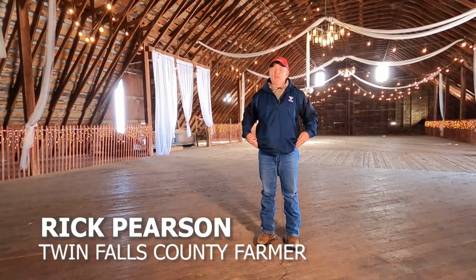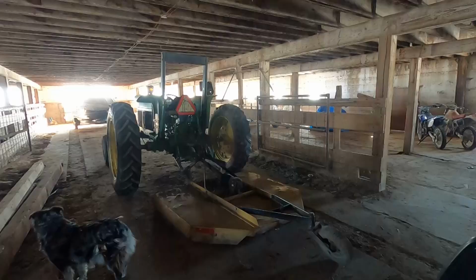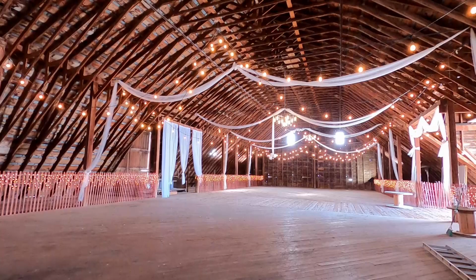The hay was stored up here and the dairy was in the bottom, the milking parlor. Back then, they brought hay in on covered wagons. And so they would come up the ramp with hay on their wagon. 120 feet long, the loft could hold 200 tons of hay.